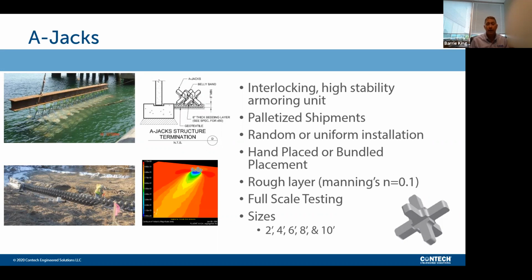So full-scale testing is a standard here at Contech, and the sizes of these units are 2 foot, 4 foot, 6 foot, 8 foot, and 10 foot. And when I talk about size, that is a 2 foot unit. So that dimension is from tip to tip. When they're laid down, that dimension is reduced a little bit, obviously by the geometry, but when you hear 2 foot unit, just think it is from tip to tip. That is not an installed dimension. And the same goes for the 4, 6, 8, and 10.